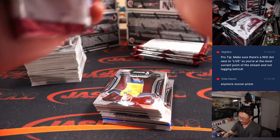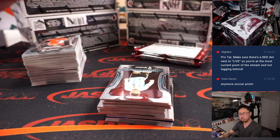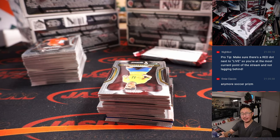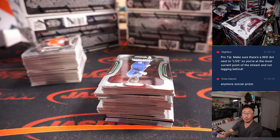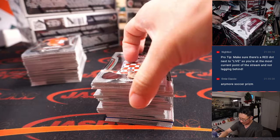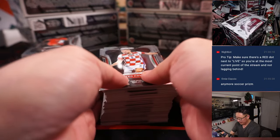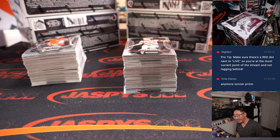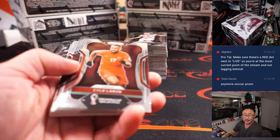All cards ship. I don't think we have seen the case hit. Oh, Ernie, yeah, you must have just missed me saying that 30 seconds ago. No more Prizm. But we do have NT World Cup on the site. And we're trying to get some more of this stuff. Prizm World Cup.